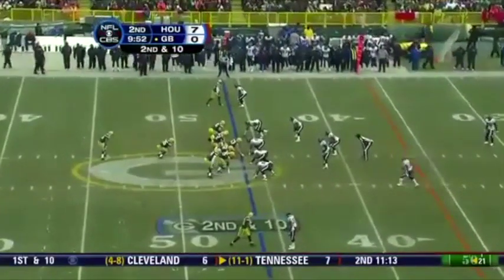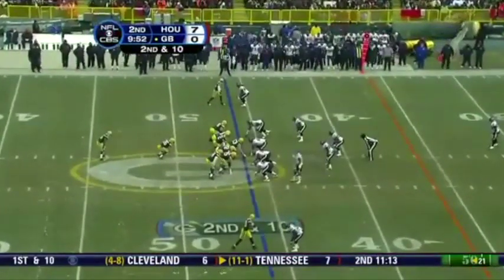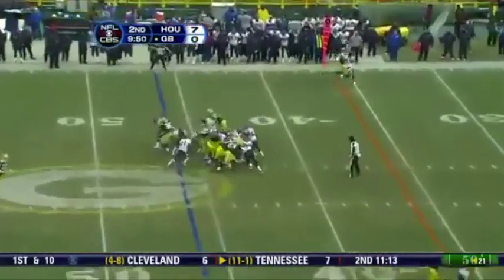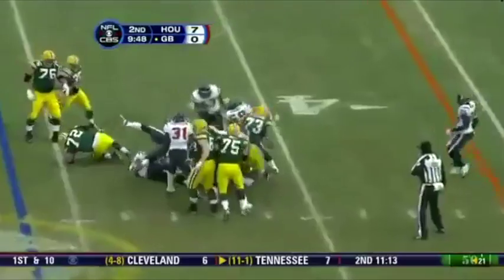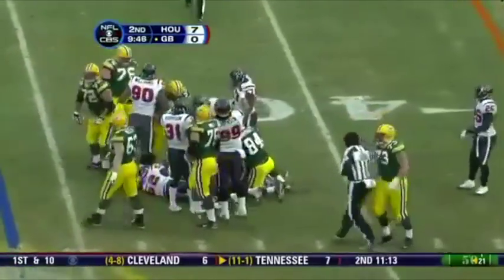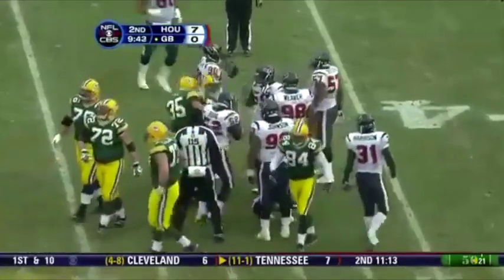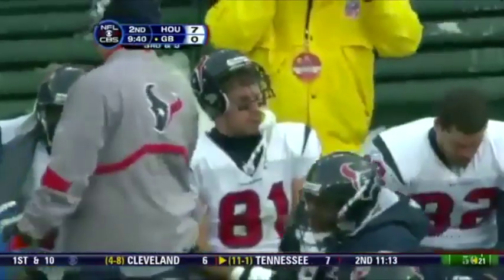Second down and 10 at the 46. Out of the eye, Rodgers. He pitches it. Grant. And Grant ran the ball there. 5 yards off the play. That was a running play, Gus.